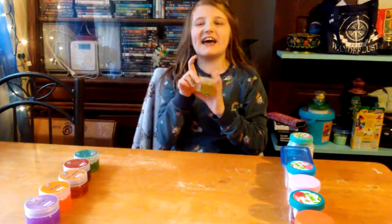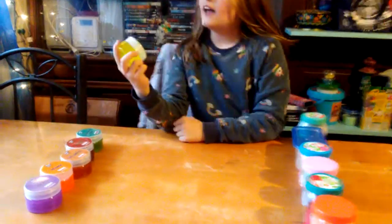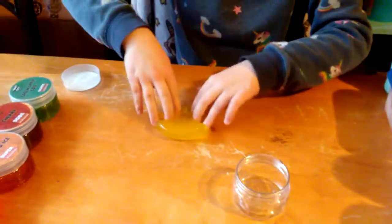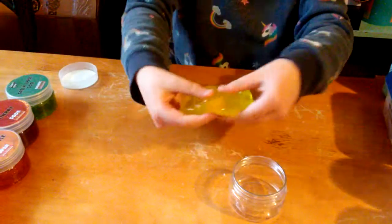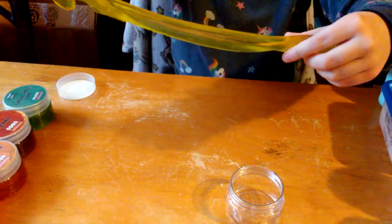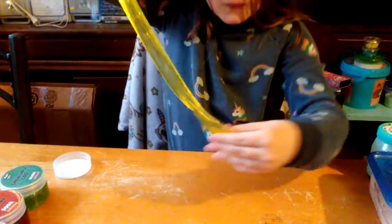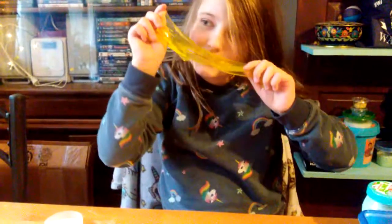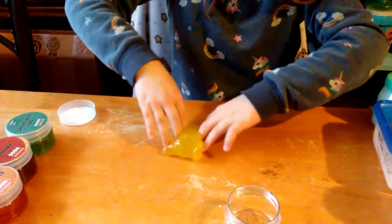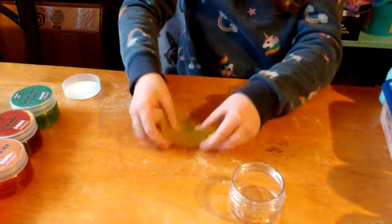So, the first slime we have is by Karina Garcia. And it's lemon lime. And her slimes are scented. And so are Nickelodeon's. This is a clear slime. And it is stretchy if you stretch it really, really slow. Ooh, and this smells like lemons and lime. ASMR time.